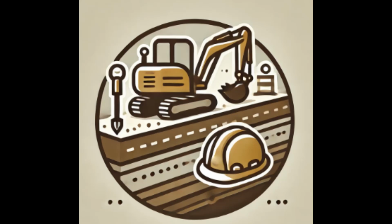But I guess that level of detail is necessary to ensure that those support systems are truly effective. Exactly. We're talking about creating structures that can literally hold back tons of soil and rock. So there's no room for error. Those appendices provide engineers and contractors with the specific guidance they need to design and build those systems correctly. It's all about creating a safety net, so to speak, to prevent those catastrophic cave-ins.